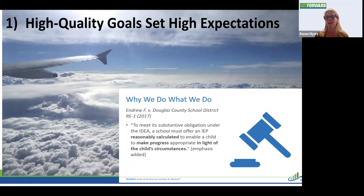If your child's IEP is using goals that are recycled from the year before, you should probably be asking, is this goal ambitious? And why wasn't it met the previous year?